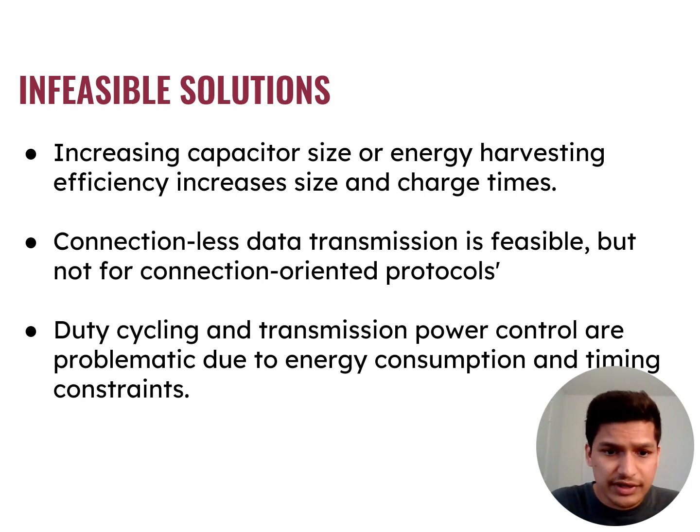Now let's talk about data transmission. While connectionless transmission might seem a viable option for intermittently powered devices, it's not quite as simple for protocols that rely on an established connection. This limitation poses a challenge for maintaining communication in scenarios where continuous power isn't guaranteed.